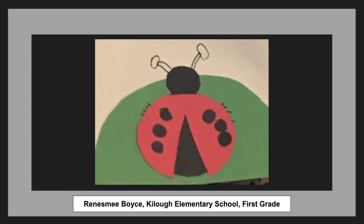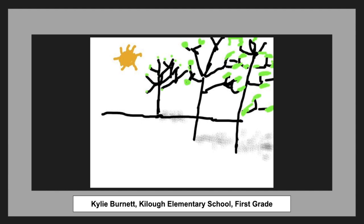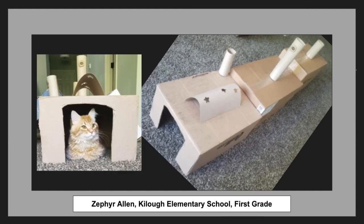This ladybug was made by Renesmee Boyce. It's a fraction ladybug made with small and large whole circles and two large half circles. Renesmee is in first grade. These spring trees were drawn by Kylie Burnett. She drew them digitally on an app. Kylie is in first grade. This cardboard sculpture was made by Zephyr Allen. As you can see, her cat has inspected it, and I think her cat has moved in. Zephyr is in first grade.